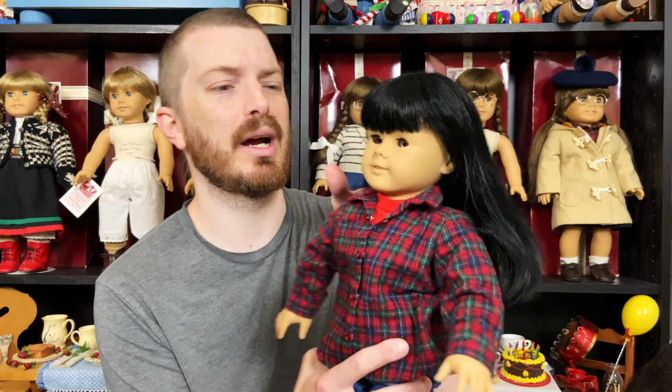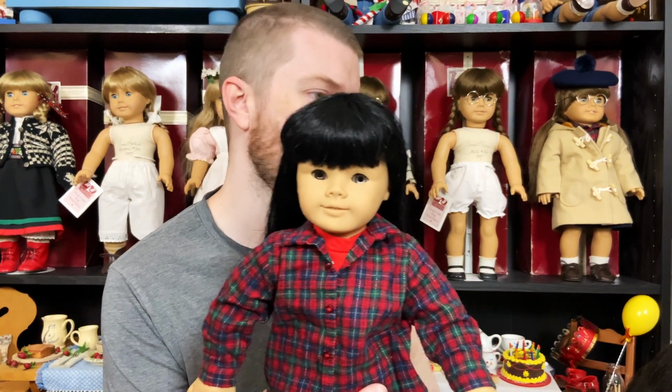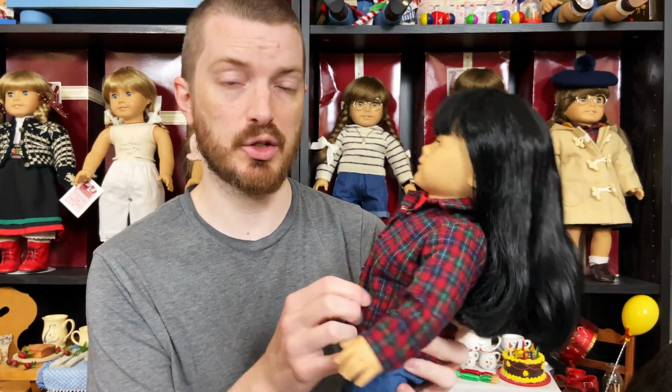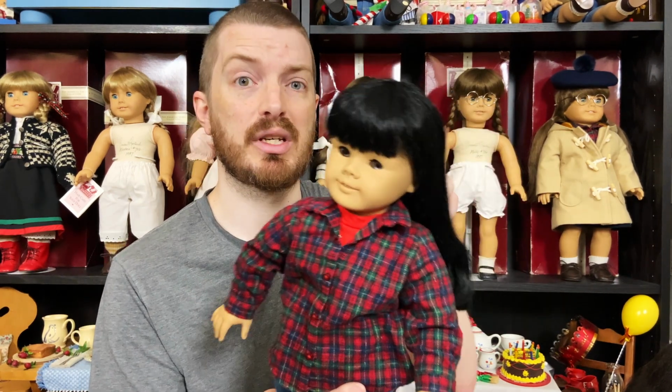This is my number 4. Again, I don't know what it is with Silver Eye and these Girl of Today dolls, but I always get ones with Silver Eye. But I got a fairly decent deal on this one, so I just went ahead and bought her. She was, I think, a little under $200. So at the time especially, that was a good deal on these.